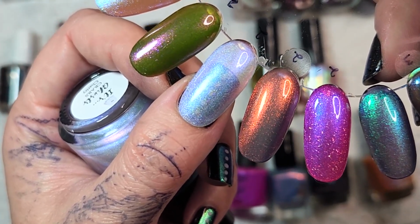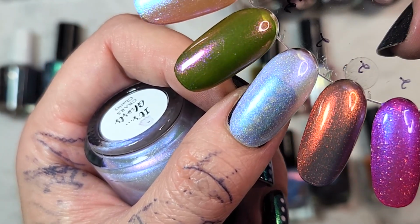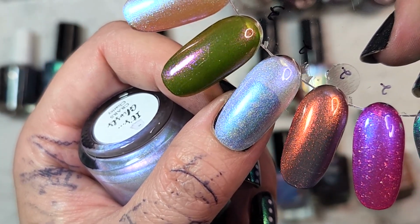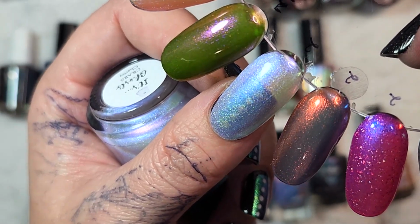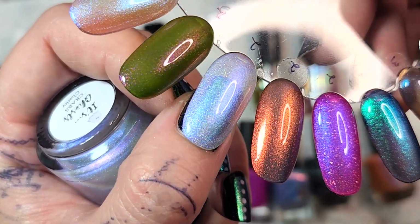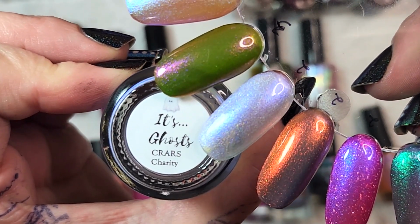And like I said, when I initially saw this, I think it was being used as a topper over another color. So I definitely want to play around with that as well before I ultimately decide if it's going to stay in my collection or not. But it is a beautiful polish and I love the addition of the holo to this. So that one is Wildflower Lacquer's It's Ghosts.